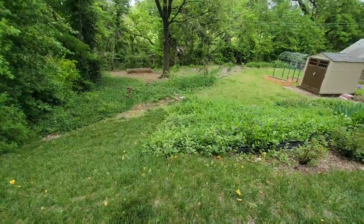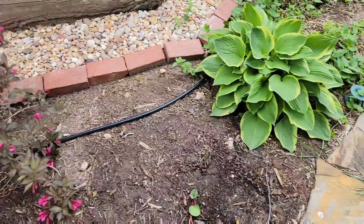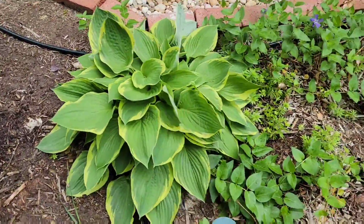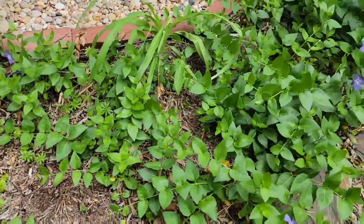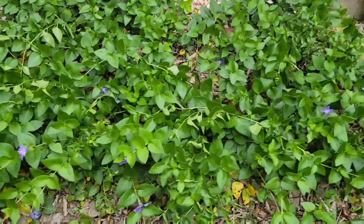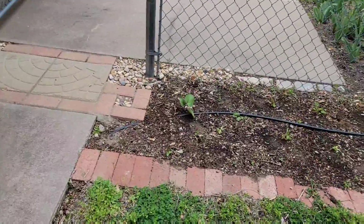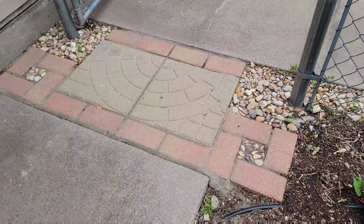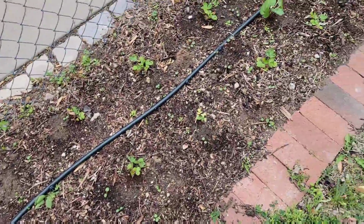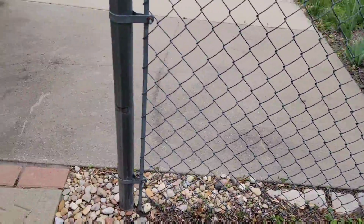So that's the backyard, right, Carolyn? That is the backyard. And this right here is my favorite hosta. It's so big and healthy looking. Our other ones need to catch up to that one. And here's more vinca. This is the north side of the house, and the vinca does really well there. There's a slab where we just put up a new shed. And this area right here, you can barely see them, but we have new strawberry plants and rhubarb plants there.